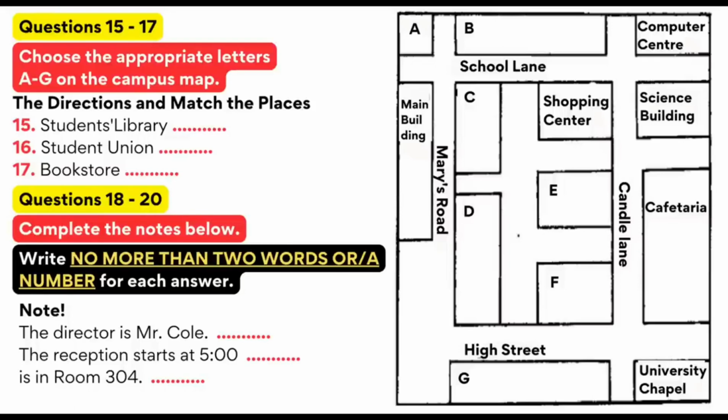As you come out of the main building, you will see two other big buildings opposite you. One is the campus branch of the Midland Bank on your left. The other one is the post office. Then we will follow the Mary's Road until we come to the school lane. Here, on the opposite side of the road, you will see a huge white building directly on your left-hand corner. That would be the students' library. The student union is next to it, opposite the bank.